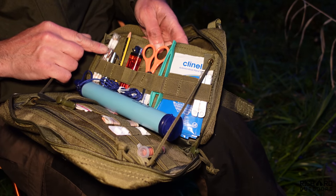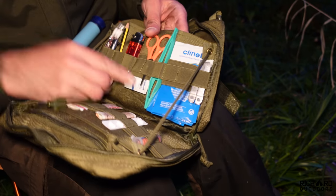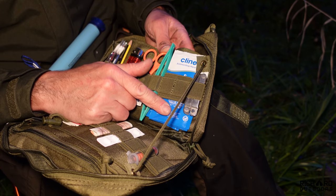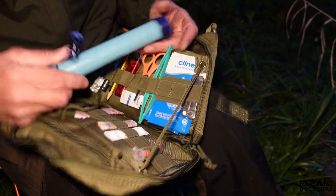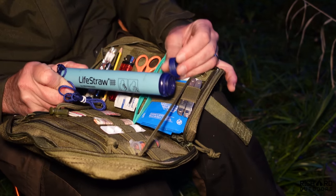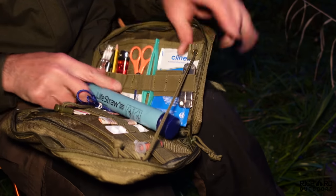But I've got some cotton buds, a whistle, my pencil, a lighter, some alcohol pads, alcohol wipes, with some scissors, tweezers, and some antiseptic wipes as well, and my little Leatherman multi-tool. It was suggested as well, thanks, that I get one of these life straws, so I've got that to put in there. That's great. You just put that end in your water source, and then you can just take the cap off there and suck it up just like a normal straw. That's brilliant.